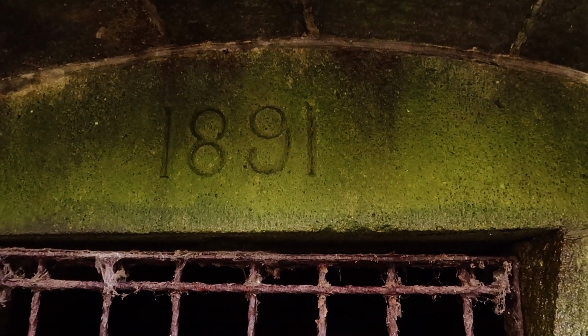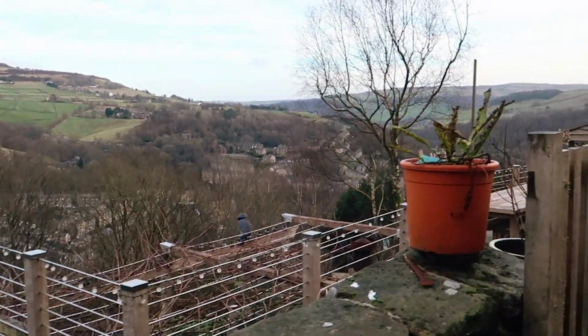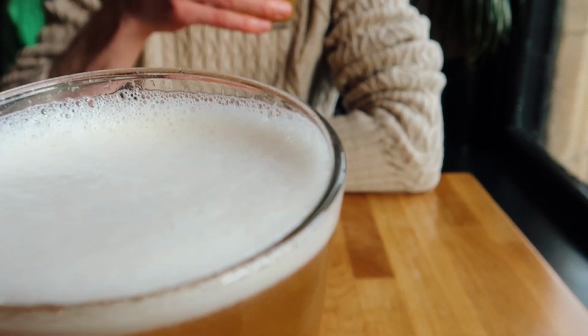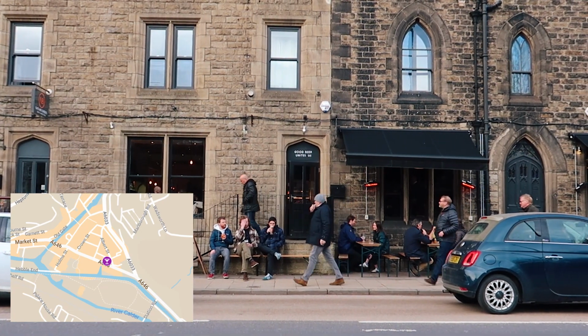Once we were ready to leave, we returned to Hebden Bridge the same way that we walked up. Our day ended with a beer at the local Vocation Brewery's bar. If you're a craft beer lover too, then you might want to drop in here on your visit to Hebden Bridge.